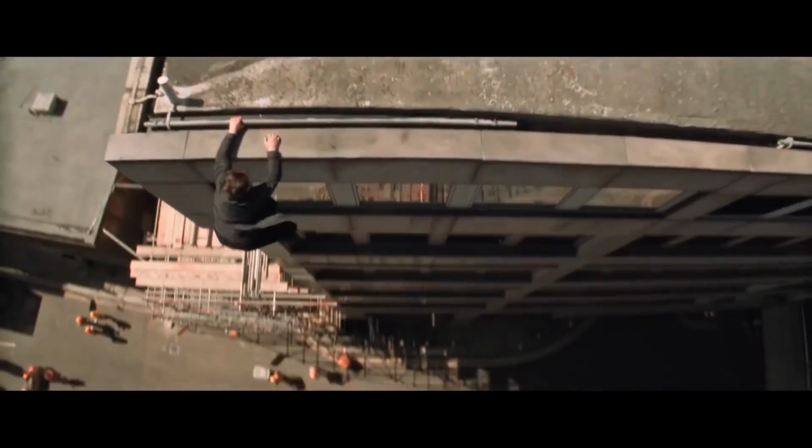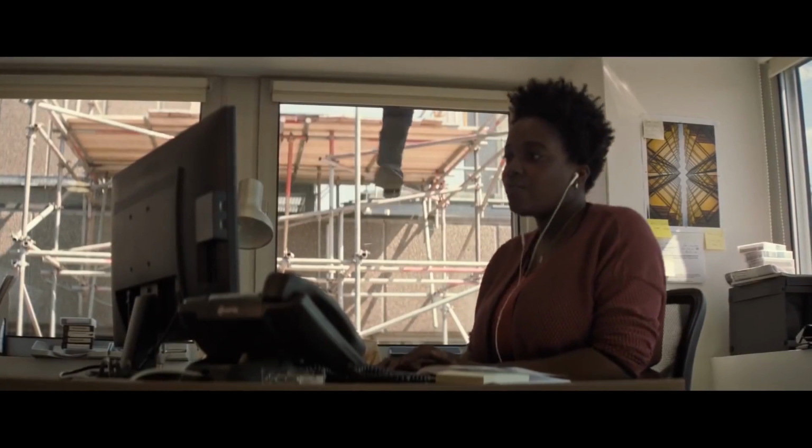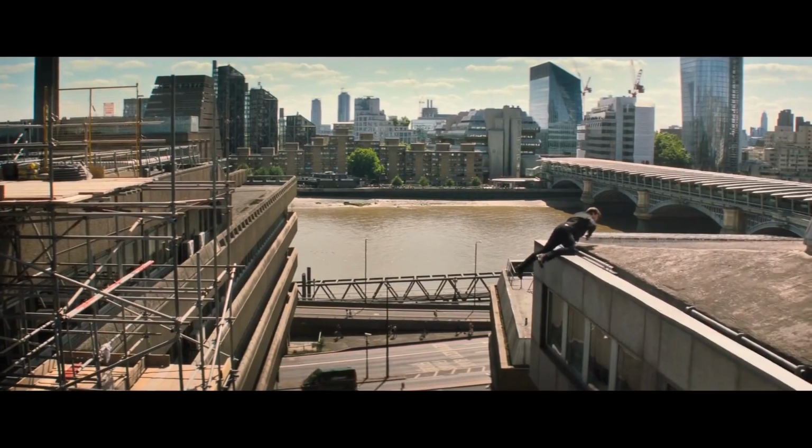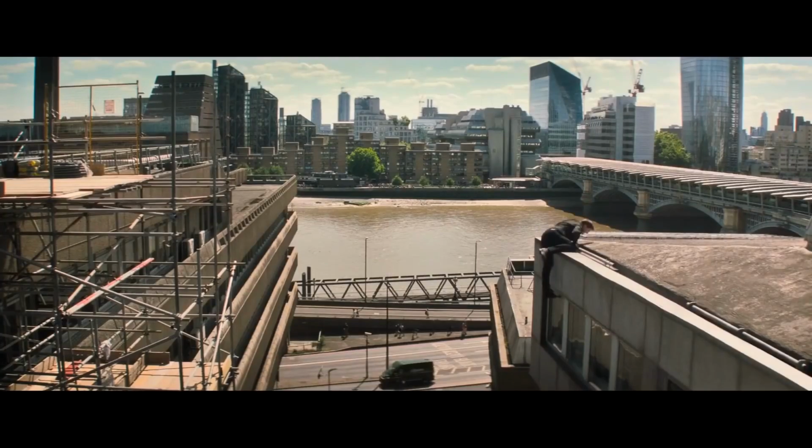In this action-packed rooftop chase scene from Mission Impossible 6, Tom Cruise jumps across a large gap between two buildings. I want to know if this stunt could be possible in the real world. First, we must figure out how far he had to jump.